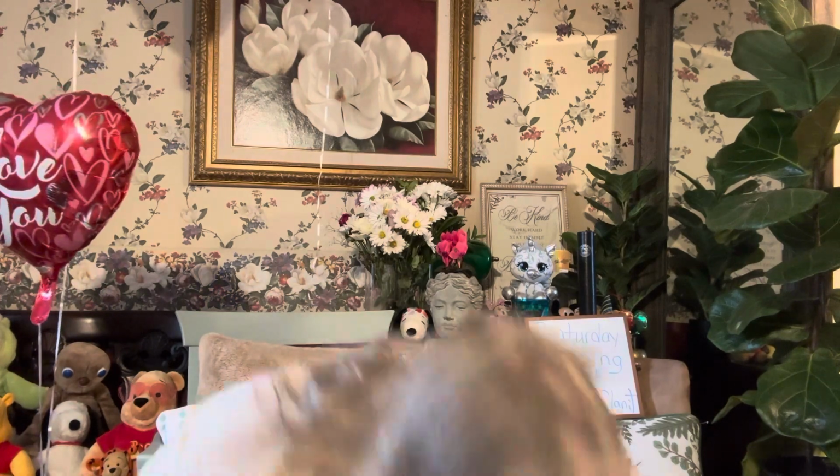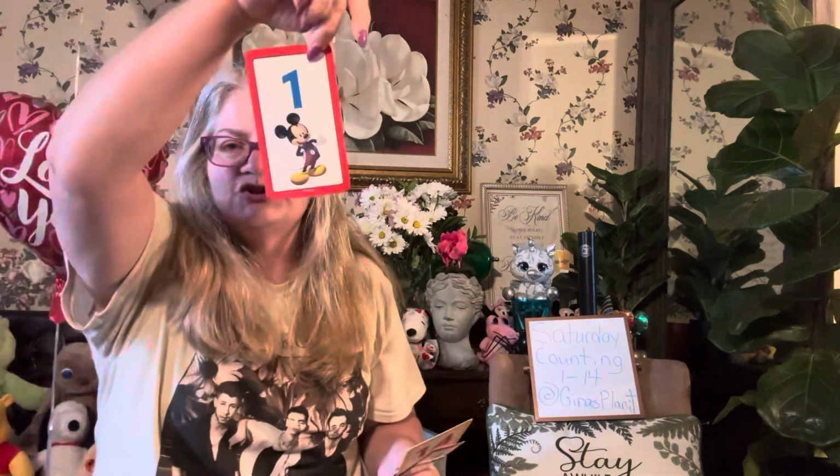Oh, I got polka dotted things. I dropped one. Literally, I dropped one. Oh. So let's see. We were at 10. 13, 14. There is one. We were at 10. Here is 11. I don't know where our 1 and our 1 went, but here is 11.